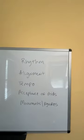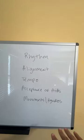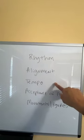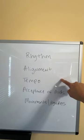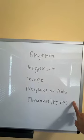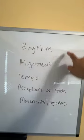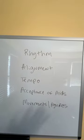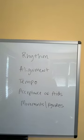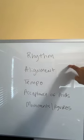All right, so what you have here is rhythm is the first, and I'll explain what each of these means as we go through. Rhythm is the first, then we have alignment, and then we have tempo or range of motion, and then we have acceptance of the aids, and then we have specific movements or specific figures. So I'll let you guys look at this again. If you're interested in writing that down, I'll give you a few minutes, but essentially, these are in order of most important. So I'll go over what each of these means now.